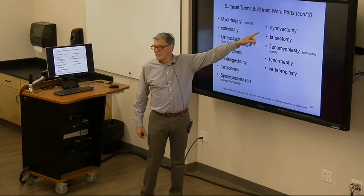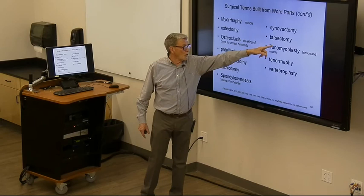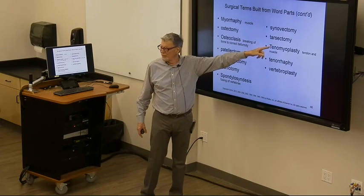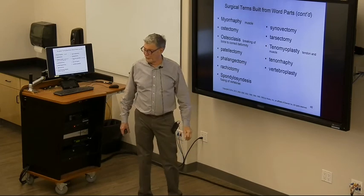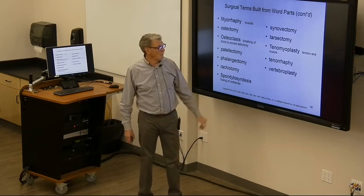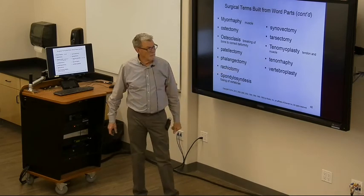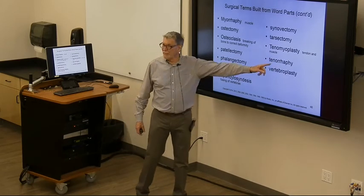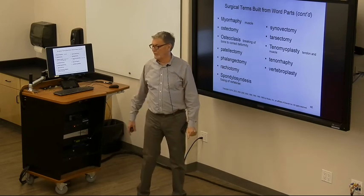Synovectomy. Remove synovial fluid or part of the membrane. Tarsectomy. What are your tarsals? Ankle bone. Taking out some or all of an ankle bone. Tenomyoplasty. Tendon and muscle. Tenorrhaphy. Sewing a tendon back together. Ruptured Achilles tendon or something.